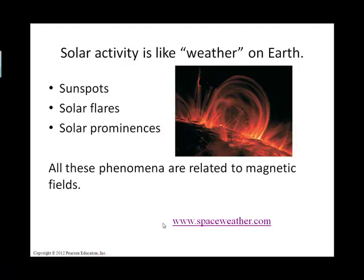Okay, so sunspots, solar flares, and solar prominences aren't always associated with the sun, but they are an indication that the sun is being active. And the activity of the sun is related to its magnetic fields, its flux lines. You can see up here, this is the surface of the sun edge on, and you can see this plasma or gas that's filling these flux lines, these magnetic field lines that leave part of the sun and enter another part of the sun.